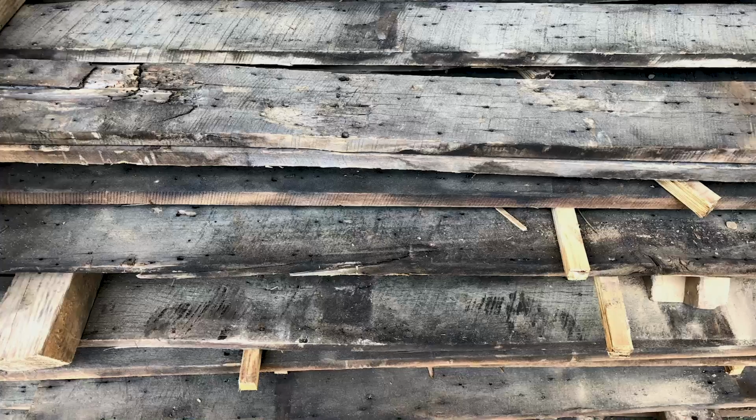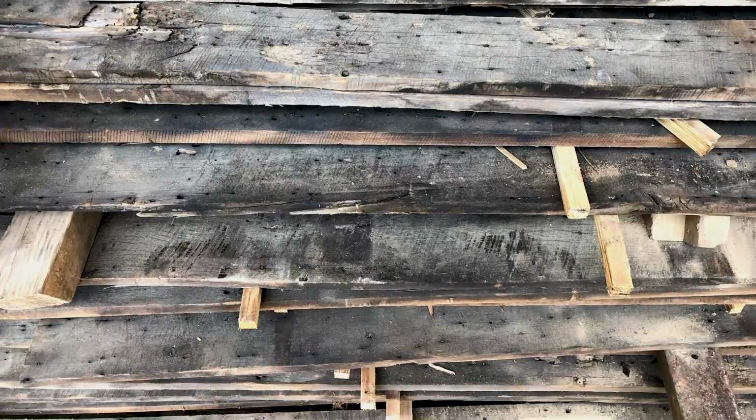So all of the wood in this boat is all reclaimed wood from a 100-year-old barn. We bought the whole barn, so even the cabinets are made from that. You can see the old beetle holes and things like that, so it's all custom-made woodwork.